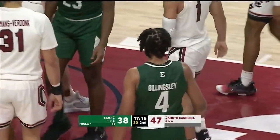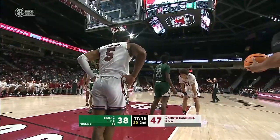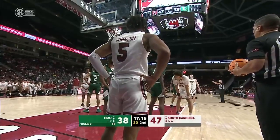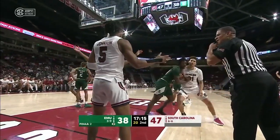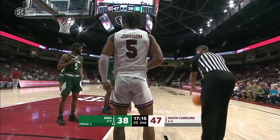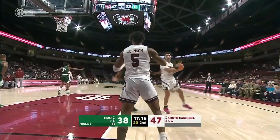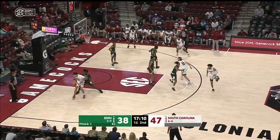It was great ball movement for South Carolina, really making sure that they took the high percentage drive or shot. Michi Johnson did a good job of getting downhill and drawing that secondary defender, where they had no choice but to foul him. Bozeman's for Donk, who picked up 2 fouls in the first half.